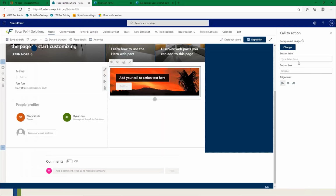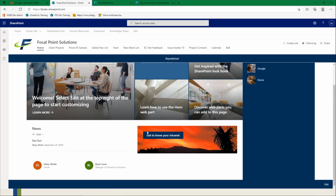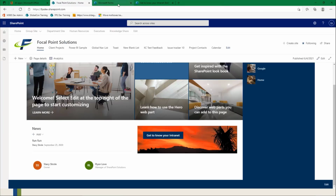I can post this here. And now from your intranet or any other site, they can select here, open up the form and fill it out. Okay, so you have a lot of different things that you can do with your forms to get them out to your users, grab the information.